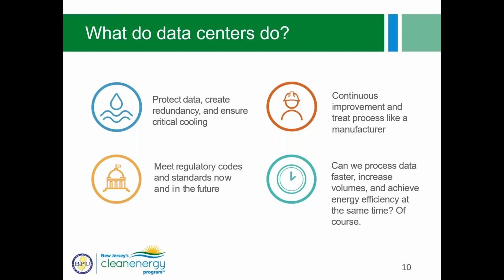And so this is what data centers do, and they meet regulatory codes and standards. Some of those are very non-trivial, and they're very imposing. When we talk about, let's say, a food processing manufacturer having to face the EPA or various governmental agencies, you have the same thing. You have a lot of standards now, and more so in the future, to be concerned with. And then your primary concern is moving data, moving it faster, more efficiently, safer, redundant.